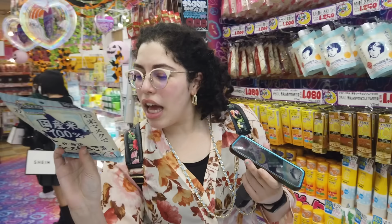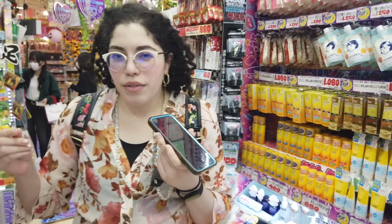This is just Don Quijote. Let me see if it's the Don Quijote in-house brand. I'm not sure if it's the in-house brand, but they do a lot of PB brand, like they make their own. They know it's bestsellers. They know it will sell. And with this cute packaging, that's gonna catch your eye. But this brand is a no-name brand. I don't know who this guy is. I'm not gonna lie. Good to know.